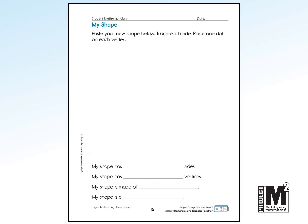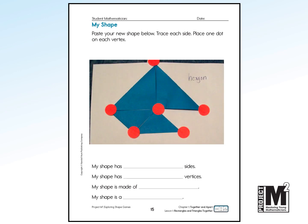Using 2 to 4 pieces, students compose a new shape. The new shape is glued down and sticky dots are put on each vertex. The shape is described by identifying the number of sides, the number of vertices, and the number and shapes of the pieces of which it is composed. It is identified by its correct name. This shape has 6 sides. This shape has 6 vertices. This shape is made of 4 triangles. This shape is a hexagon.